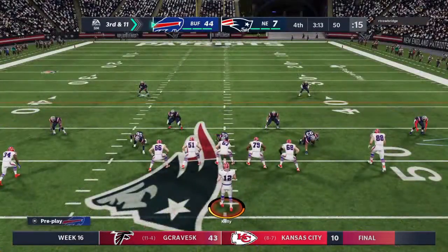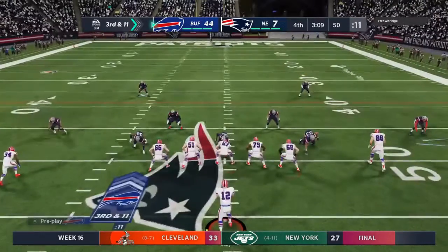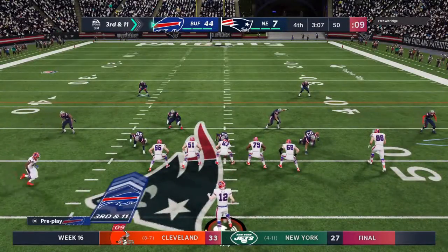The Bills on 3rd down. They've converted 3 out of 5 thus far. This is 3rd and 11. 55, right there in the middle, 55.